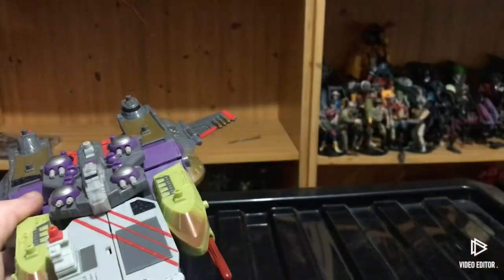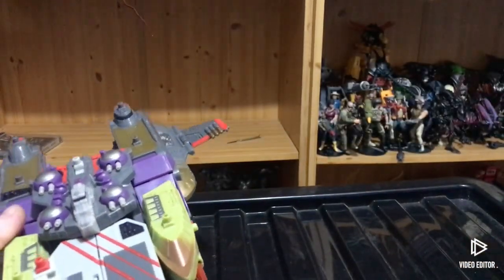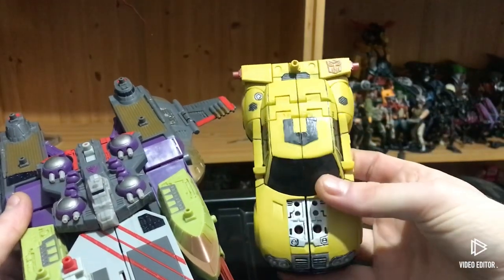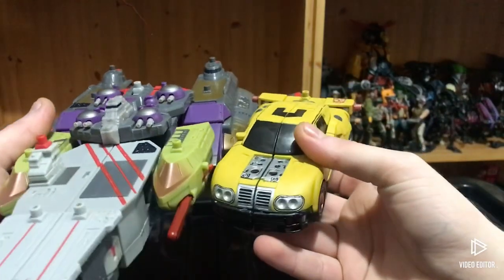Again, custom painted to match the game. Hotshot, who I've not fully finished yet. He's mostly complete in car mode, but he needs a gloss coat and he needs a bit of touching up in some areas. But he's mostly complete.